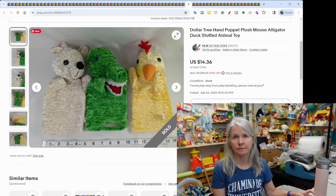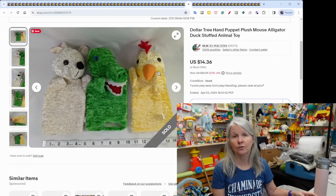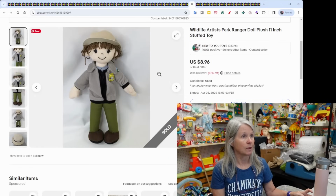Y'all, Dollar Tree hand puppets. They looked vintage to me when I purchased them. I don't even know if I looked at the tag at the time. They just looked vintage, so I grabbed them and come to find out they're Dollar Tree. Sold for $14.36. Wildlife Artists. This is a park ranger doll. Sold for $8.96.